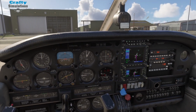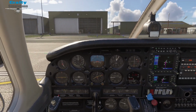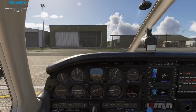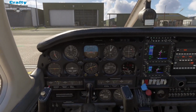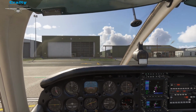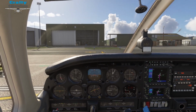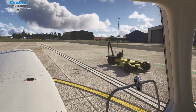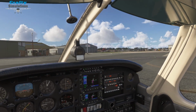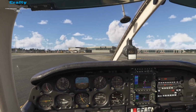So anyway, we're all set. Avionics are all set. Fuel pump is off. Landing lights are off. Anti-collision lights are on. Pitot heat not required. Avionics are set and on. Mixture is there. Is happy. Flaps are down. So let's get rolling, shall we, and go back home. Not very far to get back to Wickenby.